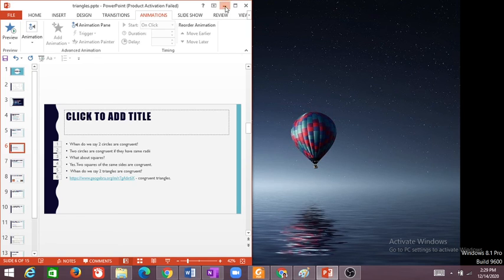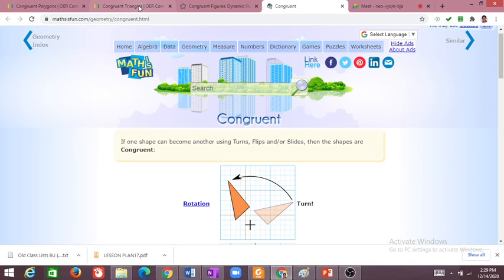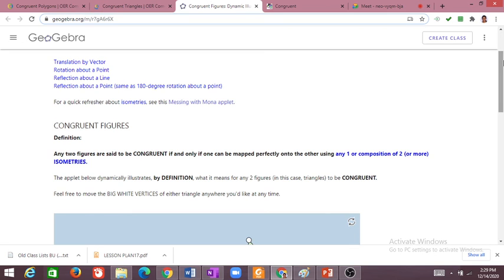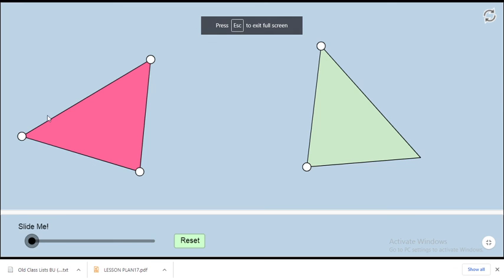Okay, let's see that. So, for two triangles to be congruent, let me show you. Here we have something interactive. Here we have two triangles, this pink one and this green one. Do you think they are congruent? We don't know the conditions. Okay, let me say all the sides are equal. This is an equilateral triangle. So, all the sides are equal, and here also the sides are equal in both the triangles.